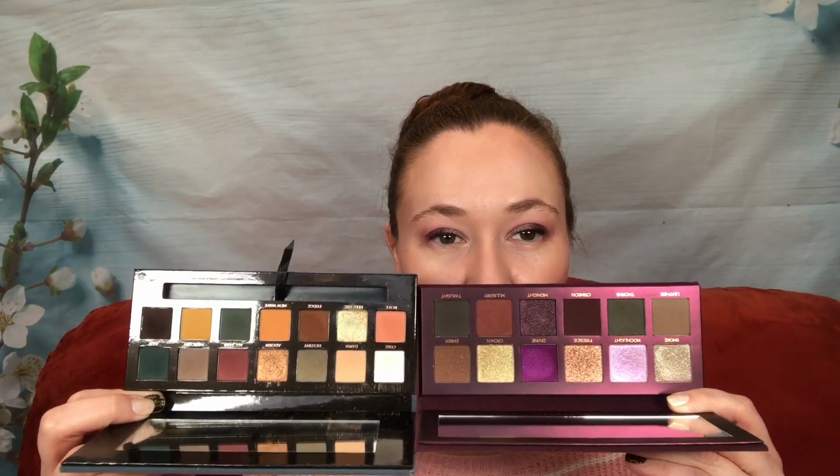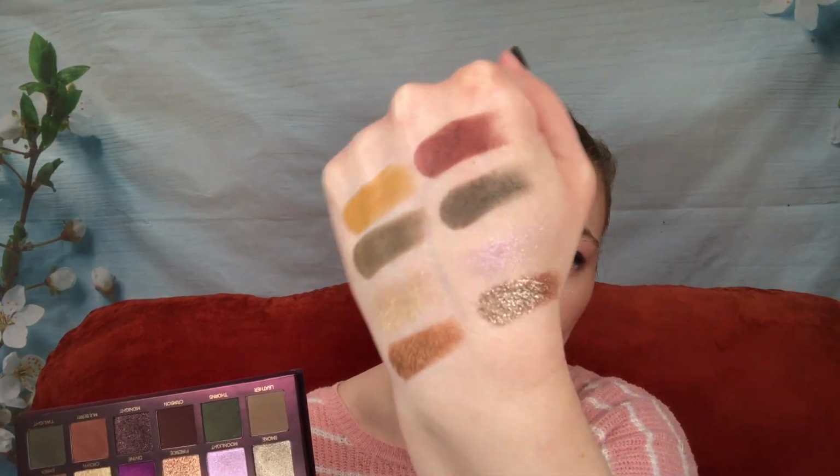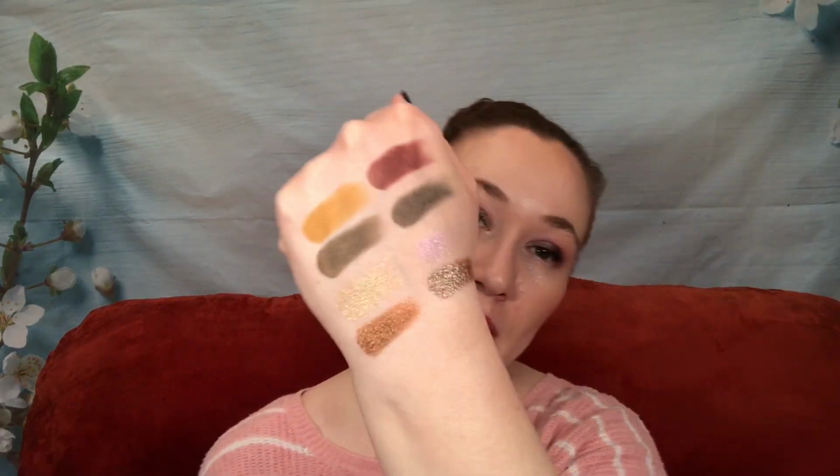So a little different, fewer colors, bigger pans. I kind of liked the old one, and they don't come with a brush anymore, which is also another change. This one was a little darker than I was expecting it to be. I also had a hard time coming up with looks. As you can see, those two greens are pretty similar. In the two palettes, it's a little bit more brown in the Subculture palette, but that is what they look like.